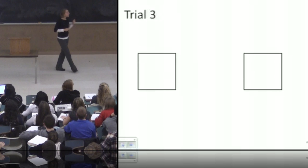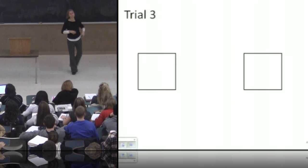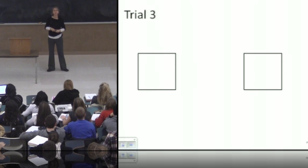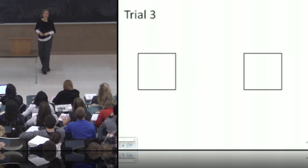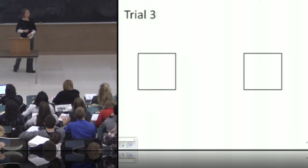Good. All right, so now we're going to have a cue. There's going to be an image of a face appear in the middle, and the person's going to be looking one way or the other. This cue does not predict where the target's going to appear. If the person's looking right, the target has equal chance of appearing in the right or the left. All right, here we go.